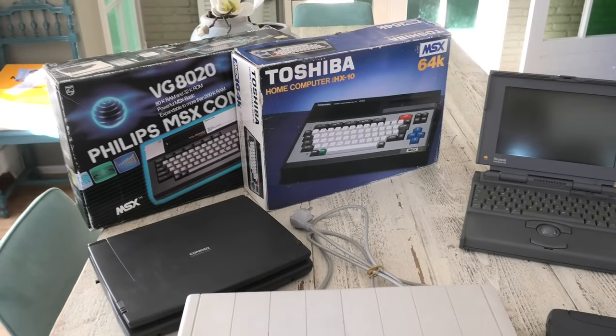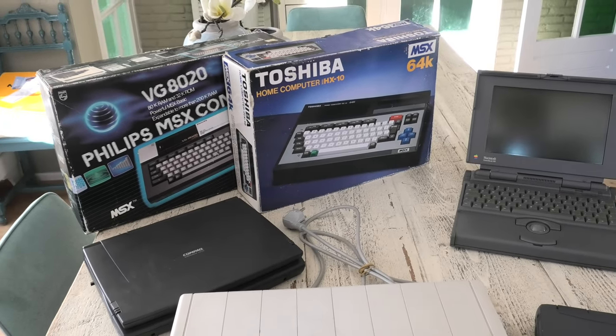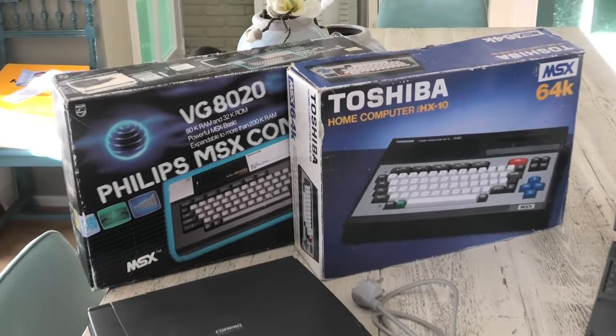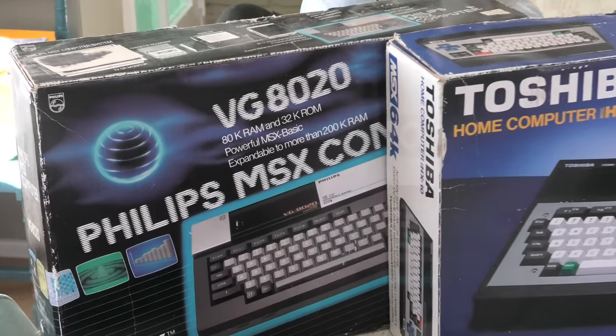Two more MSX machines, one by Philips, the VG8020 with gummy keyboard but nice box, and an awesome Toshiba HX-10 with 64K of RAM, just like the Philips.